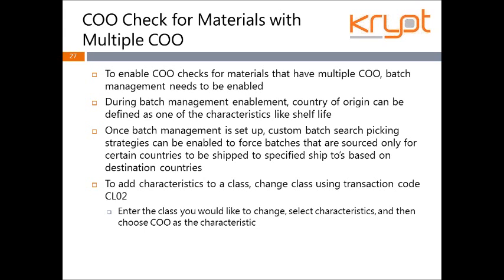So in cases where we have multiple COOs, the right way to do it in SAP would be to have batch management, where you can have batch characteristics enabled, and then you could have country of origin as one of the characteristics, and then use that to find the right country of origin in the subsequent logistics processes. Typically, the country of origin would be identified at the time of picking in the warehouse. Applied Materials does not use batch management for this purpose, but Krypt has experience in implementing this for country of origin purposes.